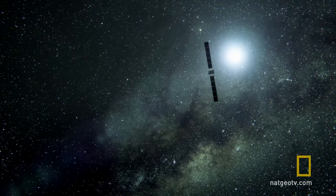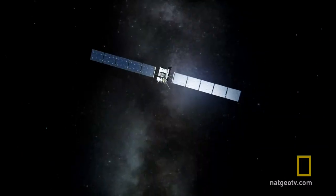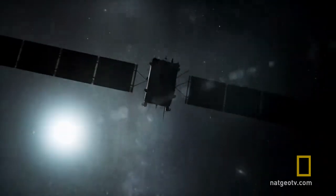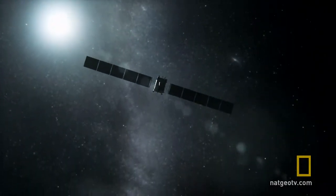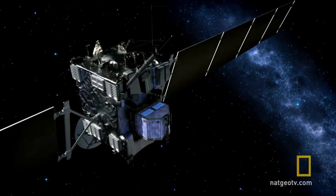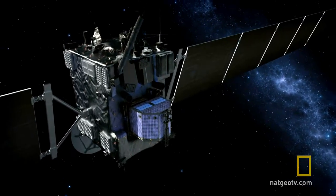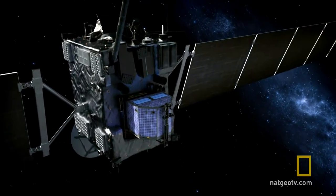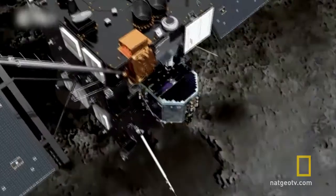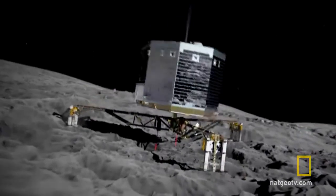Finding Rosetta is a massive challenge. The spacecraft is but a tiny speck in infinite space. Its core no bigger than a family SUV, its solar panels shorter than the length of 2 articulated lorries. But inside this tightly packed bundle is a marvel of engineering. An automated laboratory full of scientific equipment and cameras. And at its center, a lander the size of a washing machine, called Philae. Rosetta is going to try and plant Philae on one of the most enigmatic objects in space.